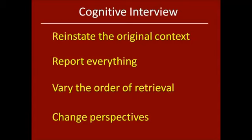Think about the layout of the scene. Think about all the objects that were there. Think about all the colours that you can remember at the scene. Think about all the sounds that you remember hearing. Get a clear picture of all the people that were there. And then in your own time and in your own pace, tell me everything you can remember about that scene.